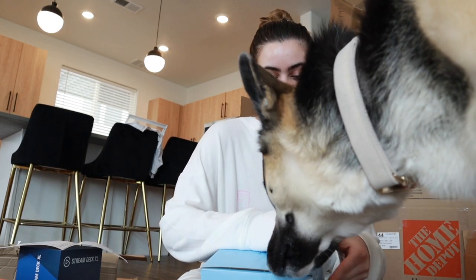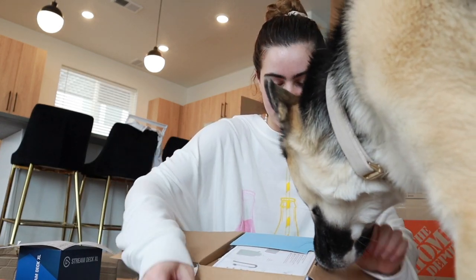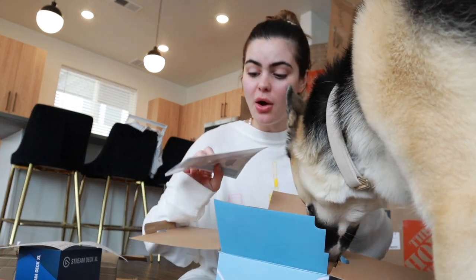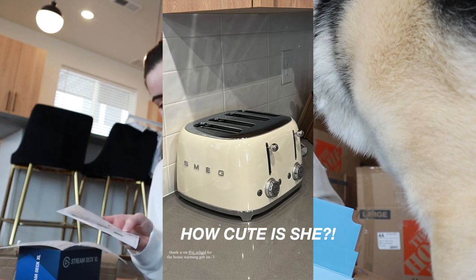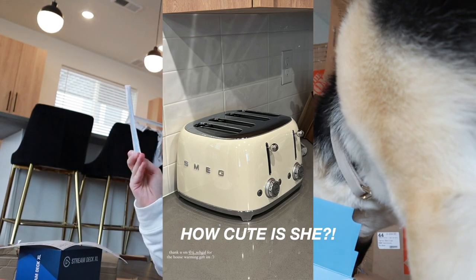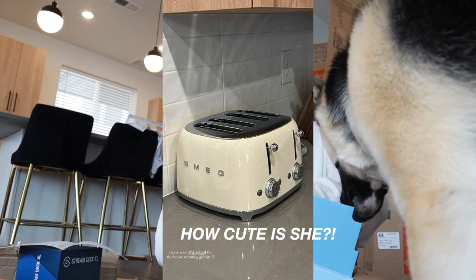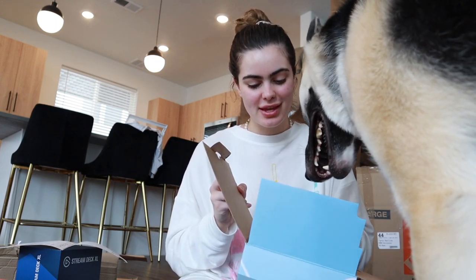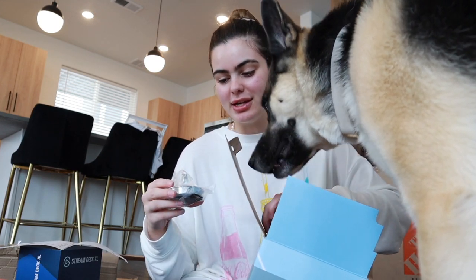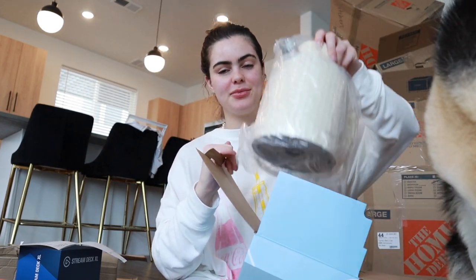I got an Amazon package that I did not order, and I believe it is from BAM. What is it, Nova? Oh, it's the kettle! It's this really cute kettle because TJ got me a Smeg toaster, the cream one, and I thought this would match it really well. And BAM was so sweet and got it for me. It's this really pretty cream color. How cute.